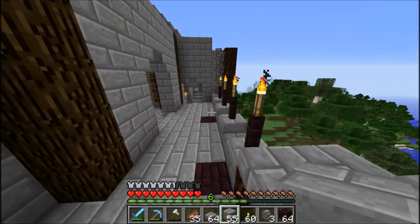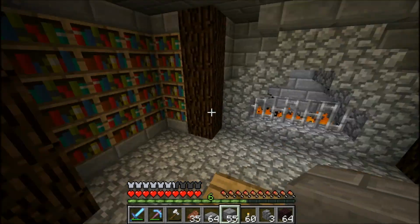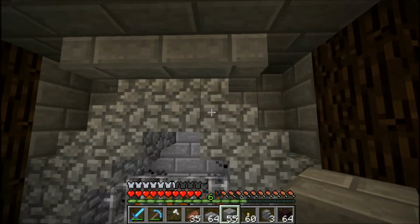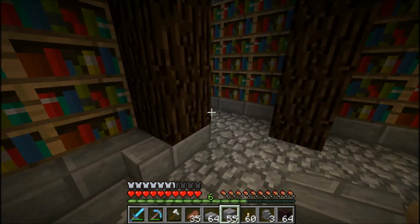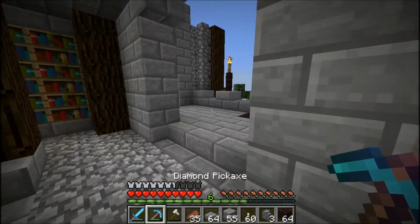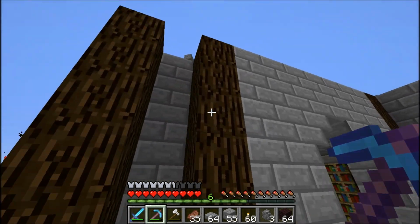Well, let's go make sure everything didn't burn to the ground in here. No? No, it's fine. Our library is still pretty chill. Huh. Yeah, I was taking out blocks. I was trying to figure out what space we had to work with.